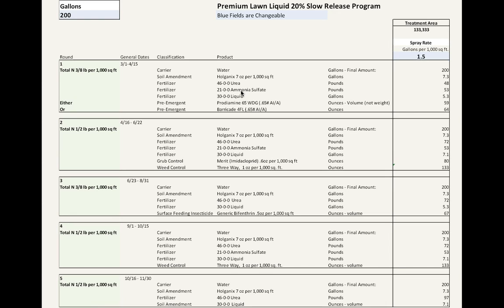And that's why we have it in round 1, you'll see it, round 2, you'll see it, and down in round 5, you'll also see it. Well, we didn't say we did it in 4, but you do it in 4 or 5 basically. So with this, it's combining these 3, and the math's already done for you, so it will deliver 20% slow release, and you would need to put in 5.3 gallons of 3000, 53 pounds of the ammonium sulfate. So basically, it's a bag of that.